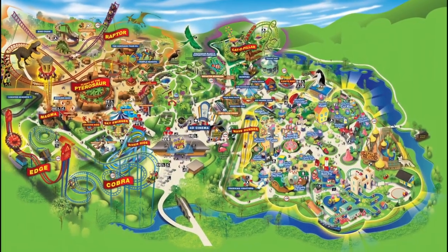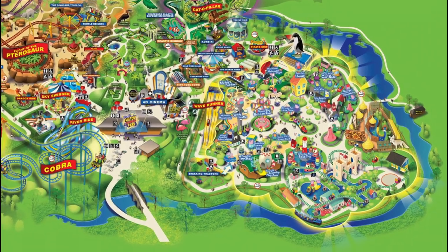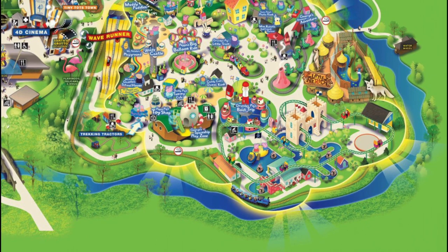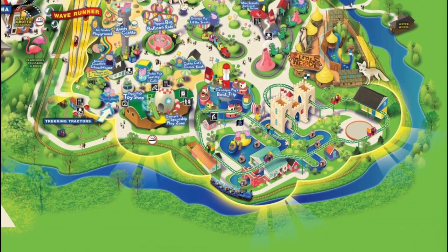So with the characters all set up on location, it's another two new rides added to the theme park, and a great new area in Peppa Pig World for families to visit and enjoy themselves.